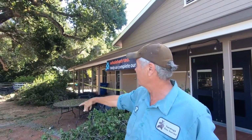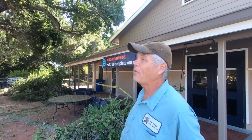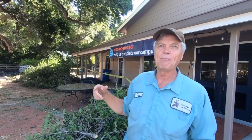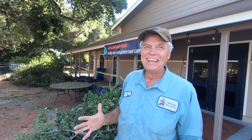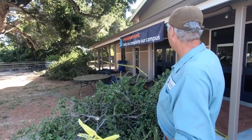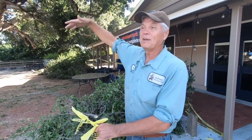All the brush was on the ground, crushed one of the tables. This whole area would have been full of people because they had a picnic here last night, a barbecue at 5:30. Oh, jeez. They had set everything. This whole area was filled with lights. All these lights on the ground here, they had lights all the way across, crushed those.